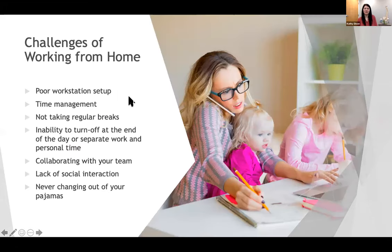So what are some of the challenges of working from home? First and foremost is a poor workstation setup or lack of a healthy workspace. The other is time management. Sometimes in the office, the work environment structures our day for us. At home, we sometimes have a hard time staying focused and managing our time. We definitely do not take regular rest breaks when working from home, whereas in the office we might more often.